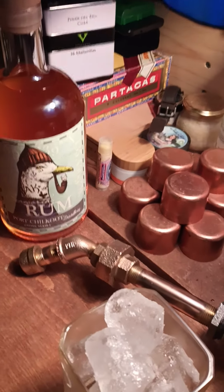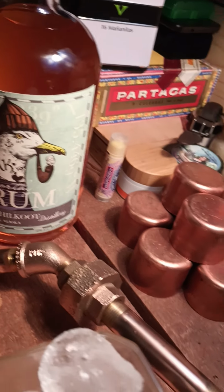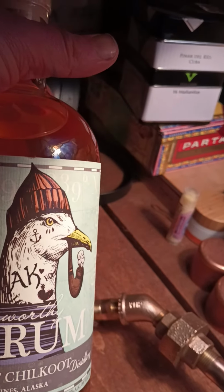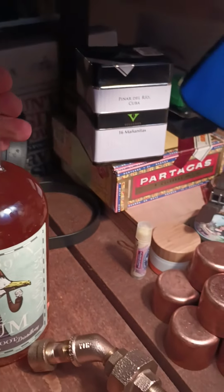So here we have some Alaskan rum. Port Chilcoot Distillery, from Haines, Alaska. Trying it out for the first time. Get this little cork off of here. Nice.